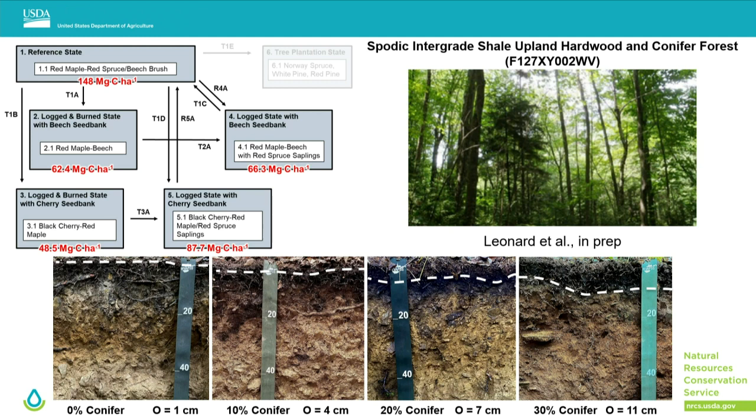Within soil down to about 1 meter, there's a significant difference in the carbon stocks between the spodic ecological sites, the soils that are associated with the true spodosols, versus the soils that were spodic intergrades. And this ecological site, or the state and transition model that I show up here on the upper left, is for that spodic intergrade shale, upland, hardwood, and conifer forests.